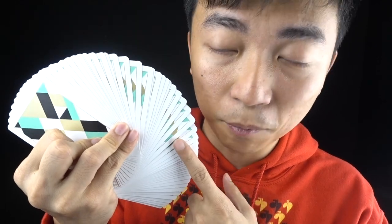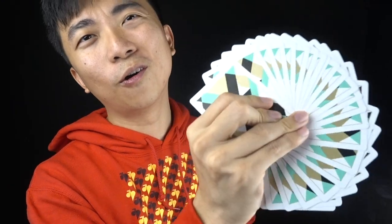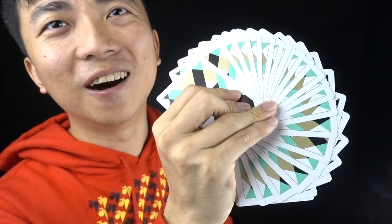nice. After playing with the casual V2s for a while, I have come to a decision with regards to what and who this deck is for. In my opinion, this is a deck that has been designed more for cardistry. Oh yeah, we haven't shown the reverse fan. Let's take a look at that. That looks great. Oh wow, the shining gold is a nice touch. Well, yeah, back to what I was saying.